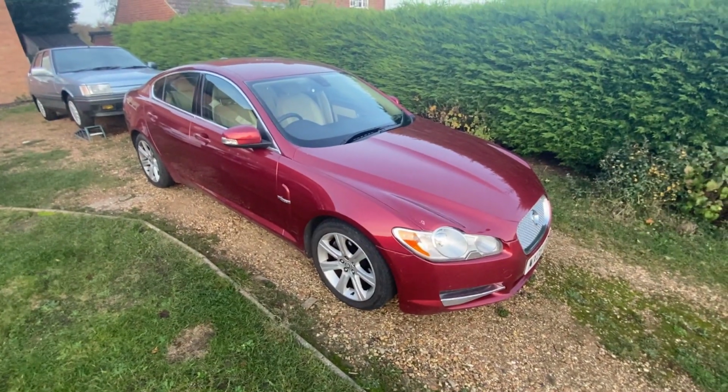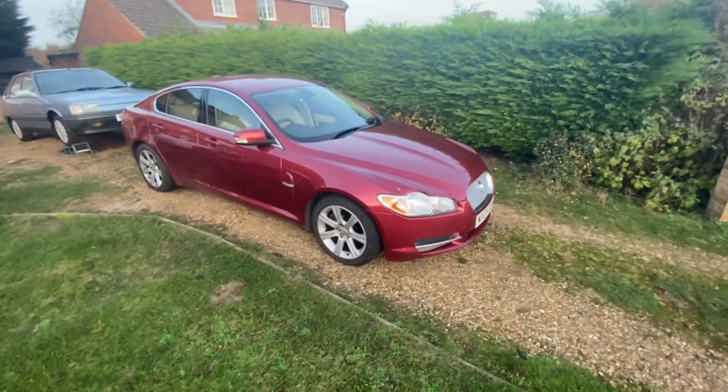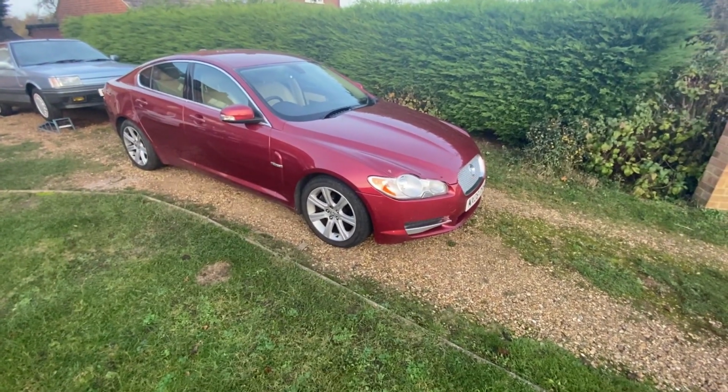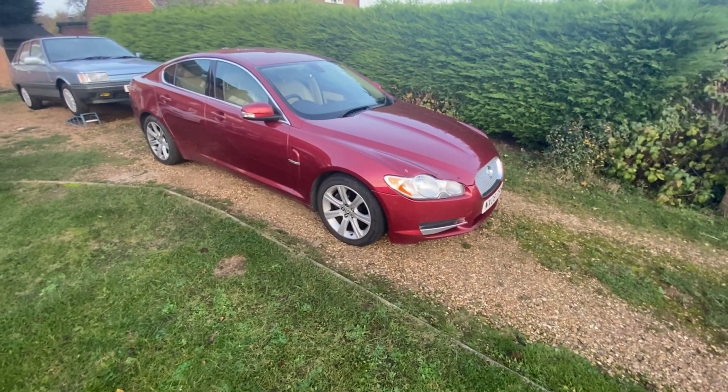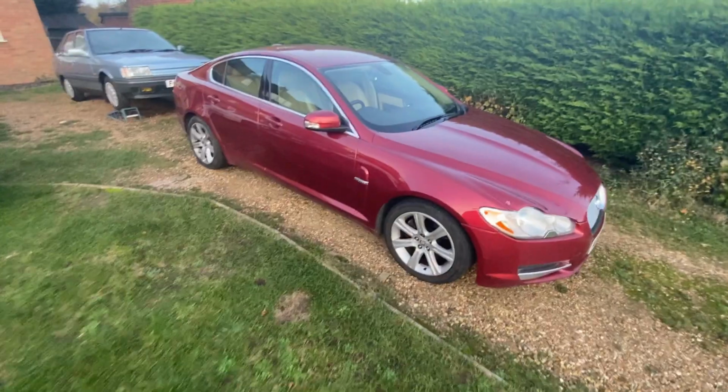I was looking previously at the facelifted generation, but then I decided I wanted the first gen, because I got a good deal off my brother for this and I desperately needed a car. So the first gen it was. So we'll have a bit of a look around it.